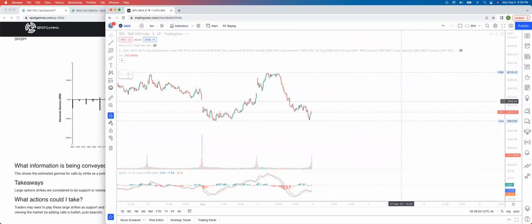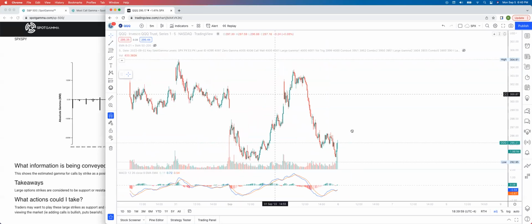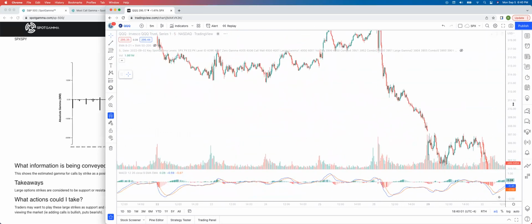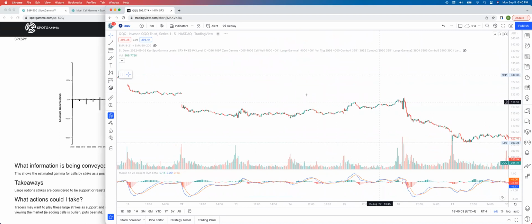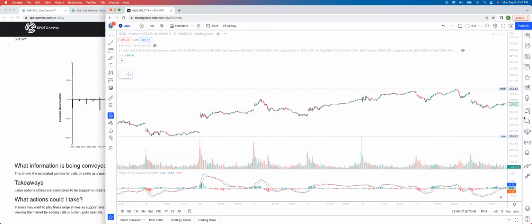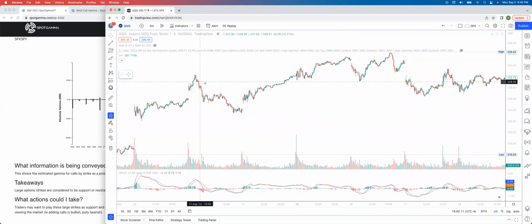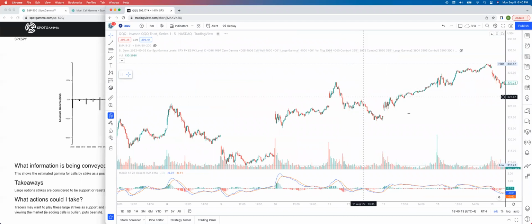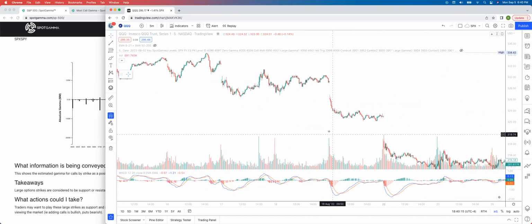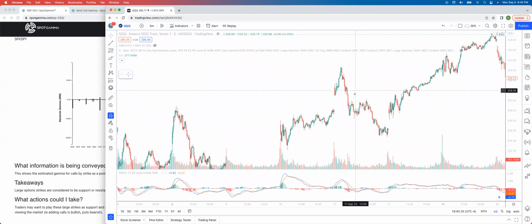Some days back, I told you guys that Qs have a lot of negative gamma built to the downside. Which day was that, if I'm not wrong? I don't remember which day it was, but everything was going fine to the upside. Maybe it was August 11th. It was one of these days, but I'll take this day as an example.